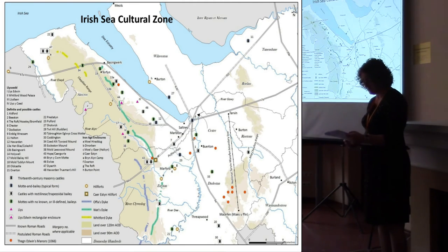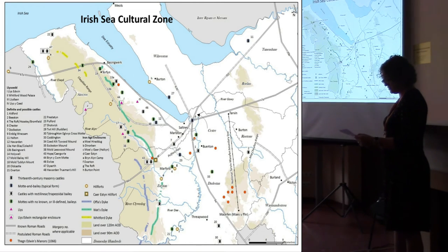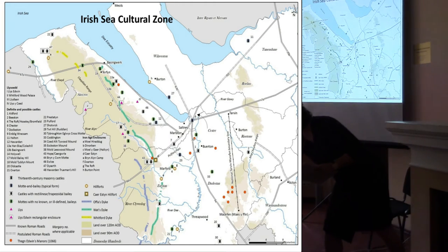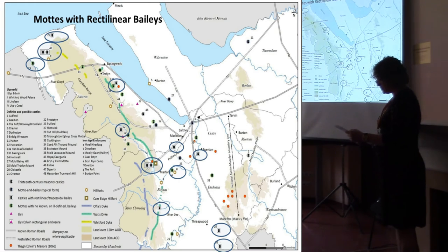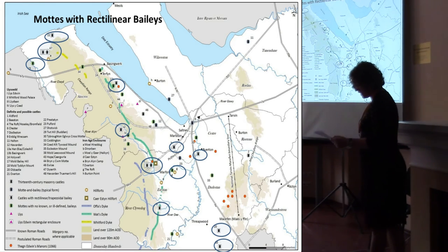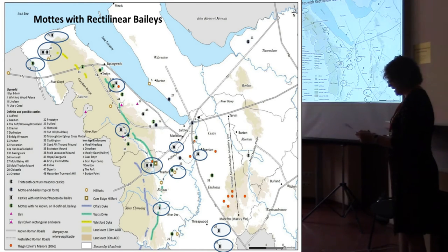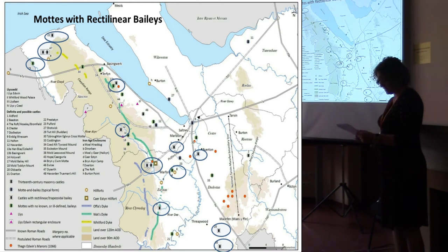Although preservation issues have to be taken into account, notably only two of the identified 11 rectilinear enclosures are located in West Cheshire. And to explain this, it is important to note the proximity of the motte and sub-rectangular bailey castles to the Roman fortress of Chester, and these are highlighted in blue there. So these are the motte and sub-rectangular bailey castles close to the fortress of Chester here, and to a number of Roman roads in the River Dee cultural zone, which you can see on the slide there.